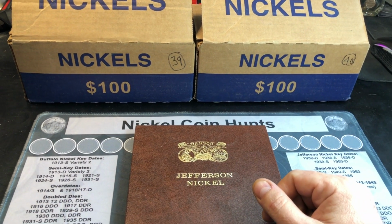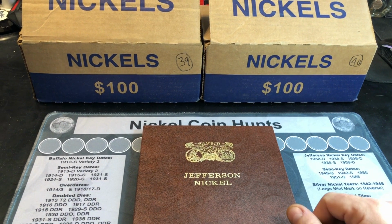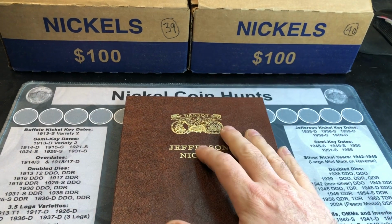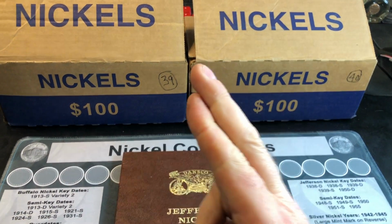Now, as you know, we recently found our first silver quarter for 2021, and we have yet to find our first silver war nickel for 2021. So even though I want to find stuff for the album, I definitely want to find a silver war nickel in one of these two boxes, fingers crossed.